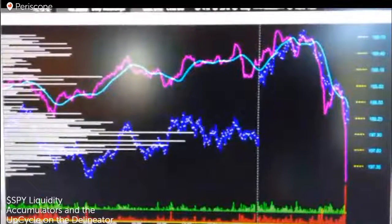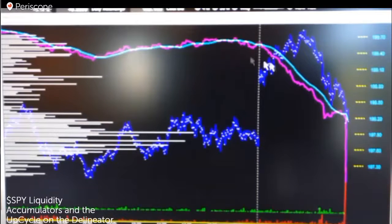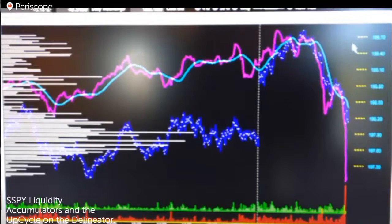We can simply switch between all the various different feeds. There's the algo only, here's dark pool only. We can see the dark pools have been selling all day. Got a little bit of glare in the thing.